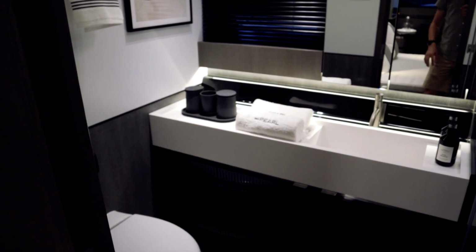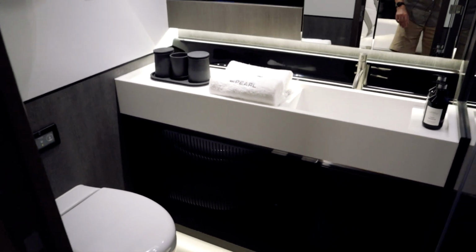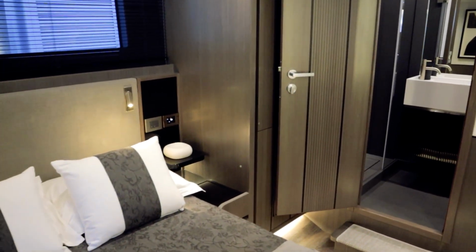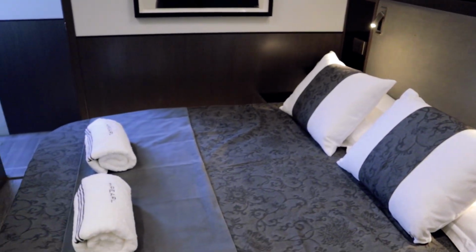Really large vanity rather, plenty of space to put your stuff there. And you get more of that same finish that you saw. It's kind of hard to see on the camera, but the ones that were behind and above the headboards. So we're gonna walk out here and take a look in here. Very nice. Again, I guess you would call this a VIP suite rather than a master just because they have the two quote-unquote master suites. Still very well appointed for this size of boat, no doubt.